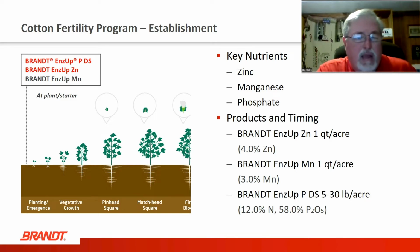Ends Up PDS is a 12-58-0 base. Used in furrow with the seed, very safe. Ends Up Zinc is a zinc product with the Ends Up technology in it, and there's a manganese, Ends Up Manganese, that's available to be used. These would all be done at planting and emergence, getting the plant established.